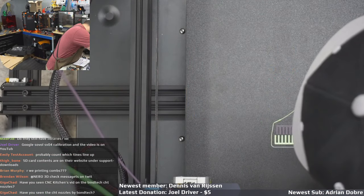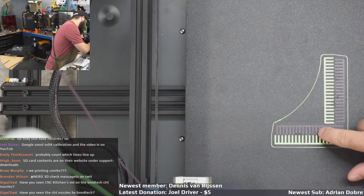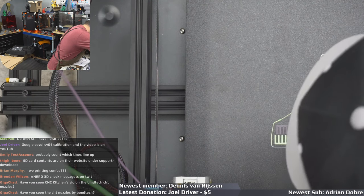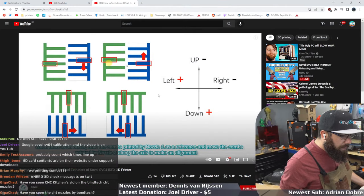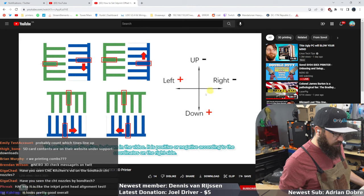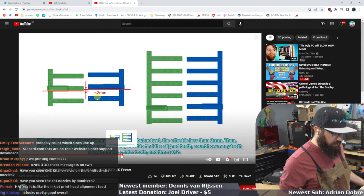Okay, so let's take a look. So that is ever so slightly out, and that is bang on. Okay, so my y is good. My X is 1. So it's a positive. Less than 2 millimeters. Okay, so that's less than 2 millimeters.